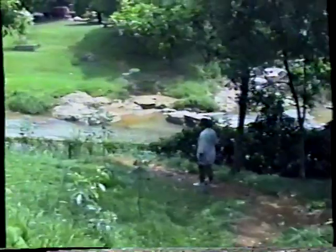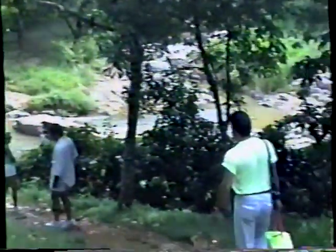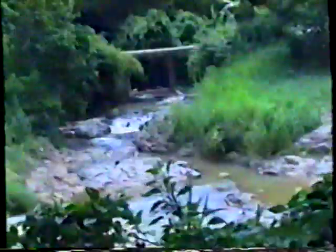Now, when I was a little boy, my mom and dad used to bring me down here to jump in the river. We used to swim in it. I'm sure they still do. Crazy. Yeah. And we used to be able to get something that looked like a crayfish. Get it with the rock.